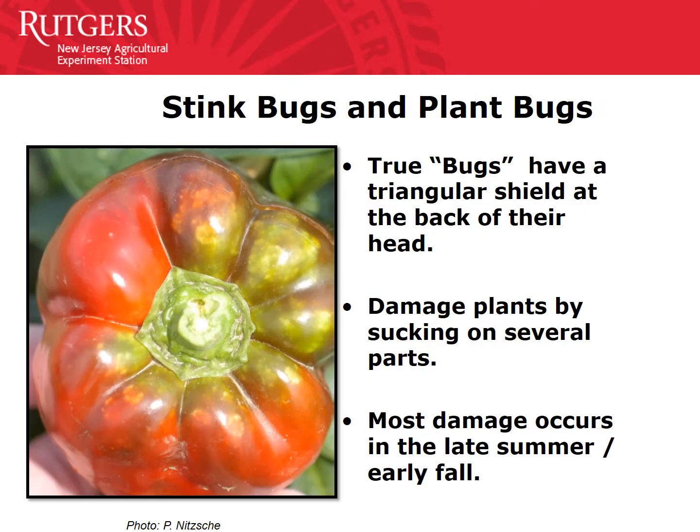There are at least 10 species of stink bugs and plant bugs found in New Jersey. They overwinter as adults in protected areas, become active in the early spring, and feed on many plants. Females can deposit several hundred clusters of 30 eggs. The eggs hatch in 5 to 7 days, and the nymphs feed for 4 to 6 weeks. There can be 1 or 2 generations a year. Their needle-like mouthpiece sucks sap out of buds, blossoms, stems, fruits, and even seeds.